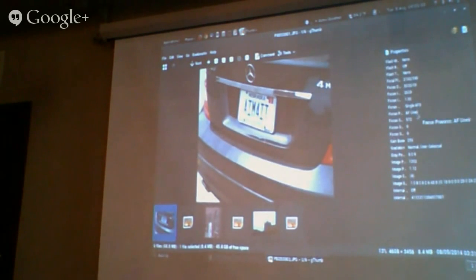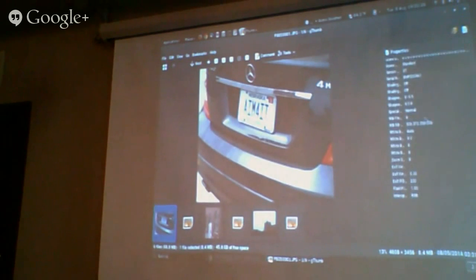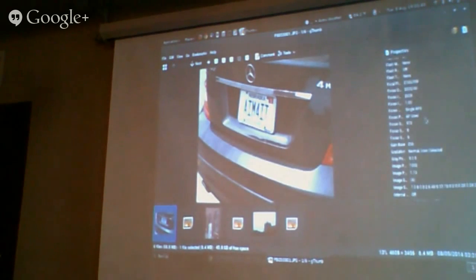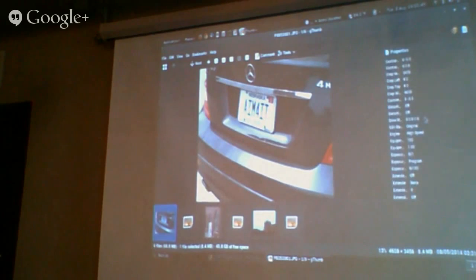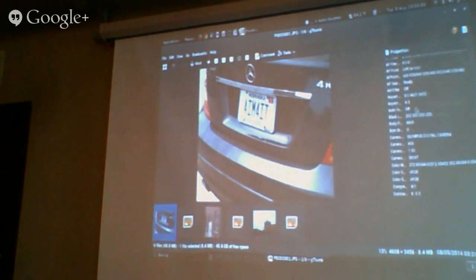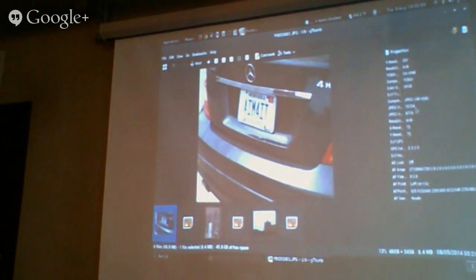Autofocus was used. Let's see if I can find... So that's all the metadata that gets sent. And there is a lat-long, it's probably empty because there's nothing there. It'll tell you if the flash fired or not, face detect was on or off. Just about everything you can think of is in this file. It's crazy how much info is stored in this.